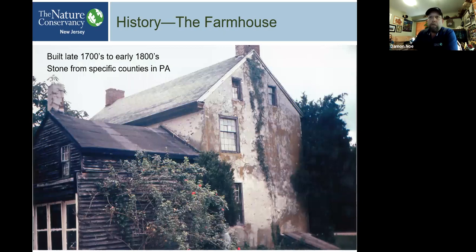Here's a farmhouse I was referencing earlier. It was built in the late 1700s to early 1800s, quite old. I had 2 different gentlemen come in that could date stone and even tell where it came from. Everybody has a specialty, right? So they came in and dated this house to about that age. And the stone is not from New Jersey. It's from specific counties in Chester, Pennsylvania. How did the stones get here? I don't know. I thought ballast in ships maybe, but they told me they didn't use this kind of stone in ships. So that's a bit of a mystery, but it's still here.